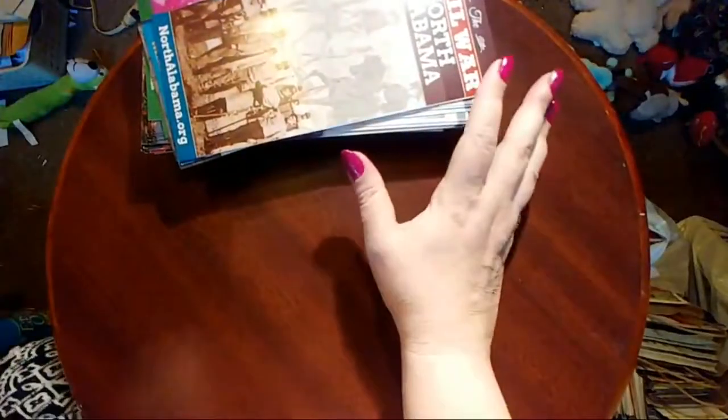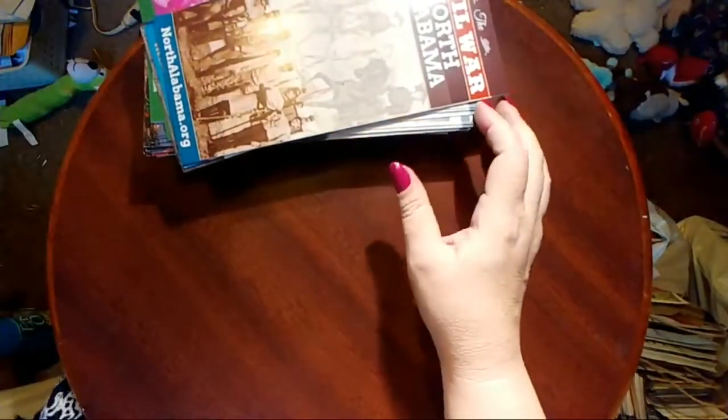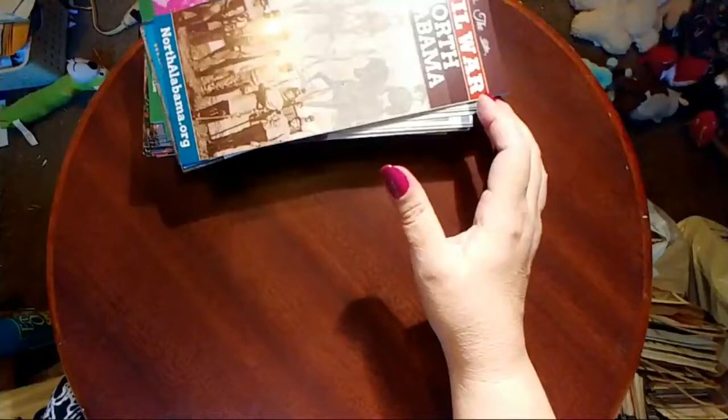I'm going to set this. Oh, I don't know where to put these because the bag, I'm just going to put them. Well, no, that's going to make it harder for me to get them up later. Put it over here for now.